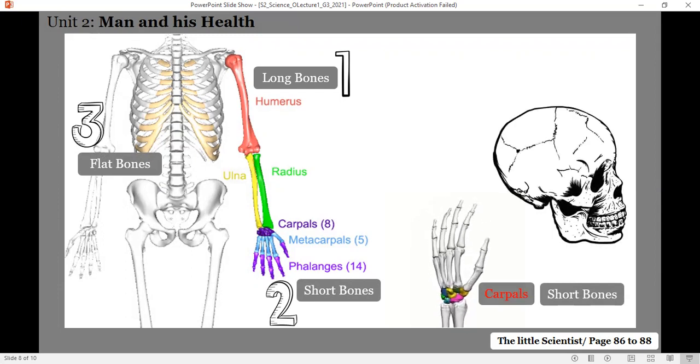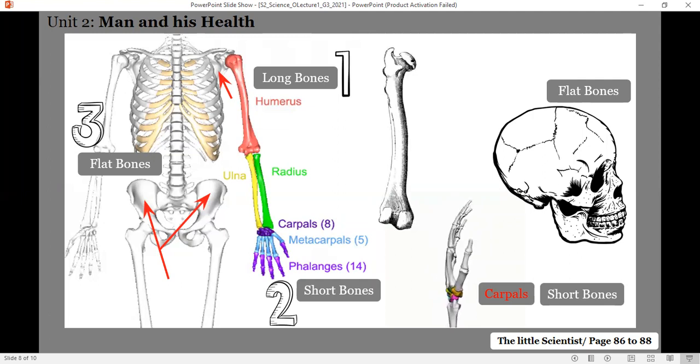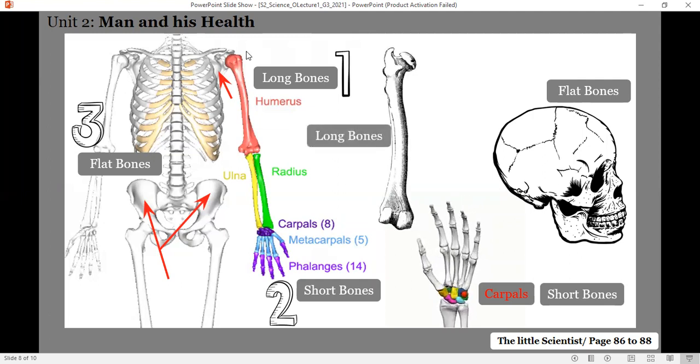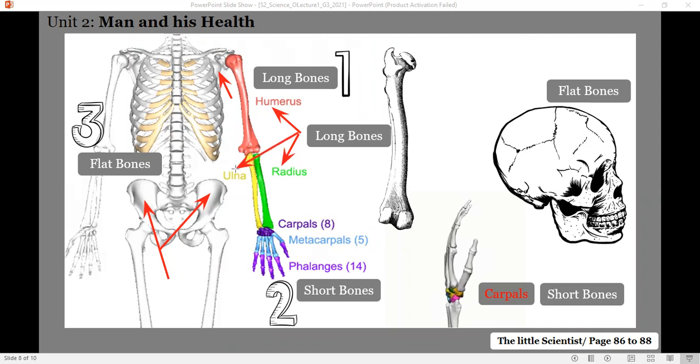In the skull and in the pelvis also, look at this. Look at these. These bones also are flat. And in the shoulder, it is not clear right here, but this is also a flat bone. So bones can be flat too. Some bones are long, like the humerus in your arm. The humerus, this one, the red one, is a long bone. The radius and the ulna are all long bones.